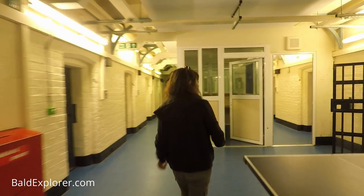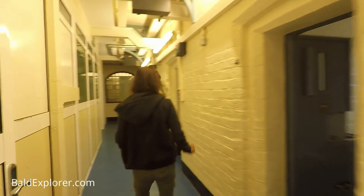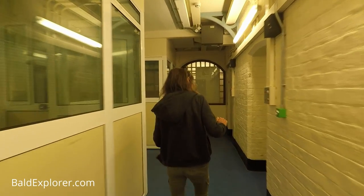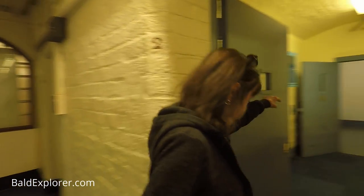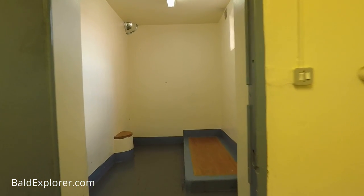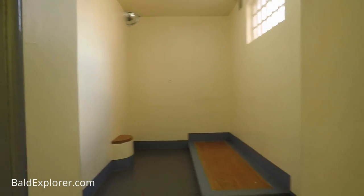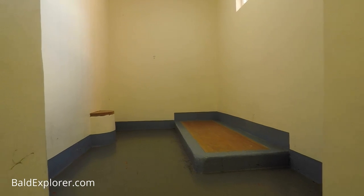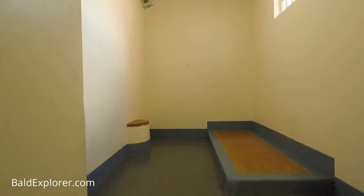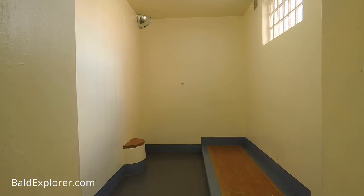Oh yes, segregation cell, that's interesting to see. And the particularly nasty one is this one. That's the bed. You get absolutely nothing if you are a particularly obnoxious person. No mattress, no covers, nothing. In the old days, before the Human Rights Act came in, they could leave somebody there for a long time, but now I think it's only a few hours. It's a very, very cold cell. It's a warm day outside, and even here it's quite chilly.